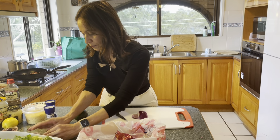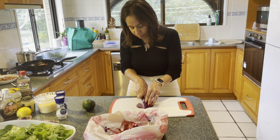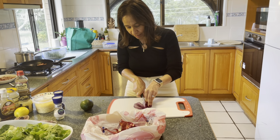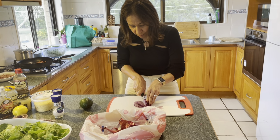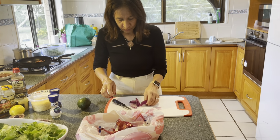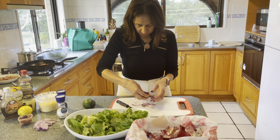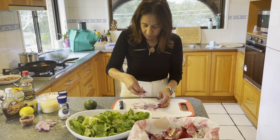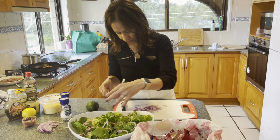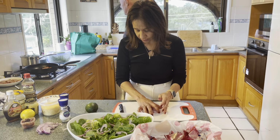So I've still got my bin here. I'm only using half of the onion, because while I do like onion, I don't like it to be too overpowering. But it's up to you how much onion you want to put in your salad. Just don't put any more than that. So once that's sliced, we'll break it up a little bit like that, and we can start arranging it on our salad here. I really don't like too much onion, so I think I'm just going to leave it like this.